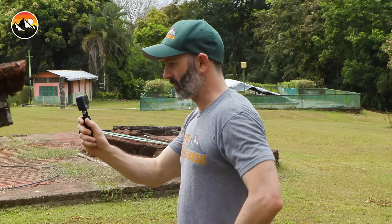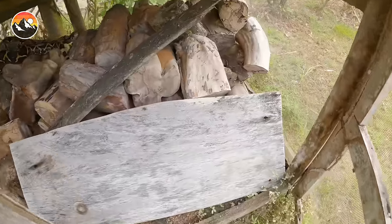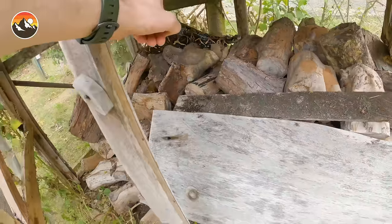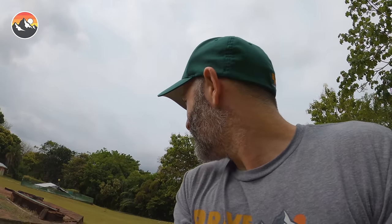This looks pretty good. We got a chicken coop, or actually it's a thing full of wood. Lots of spaces for snakes to hide in. Boa, holy smokes. I did not even see it there. Holy smokes. Coyote! Yeah? We got a snake. You got a snake? And Mario just called, he's got a snake.